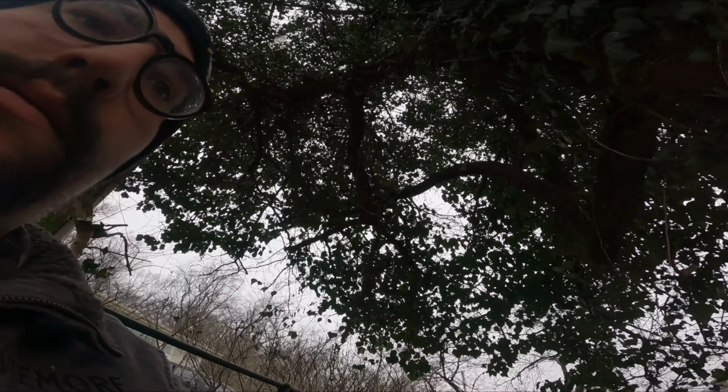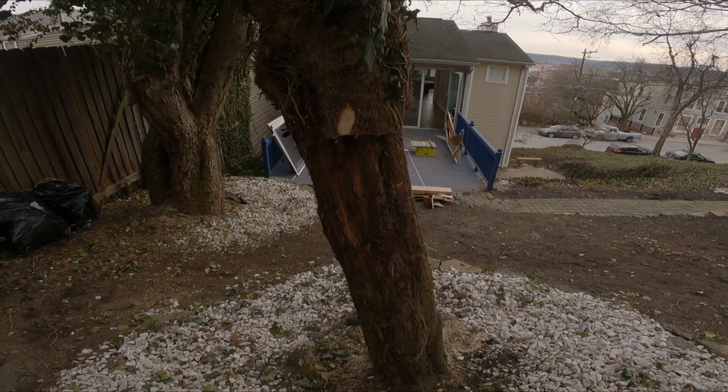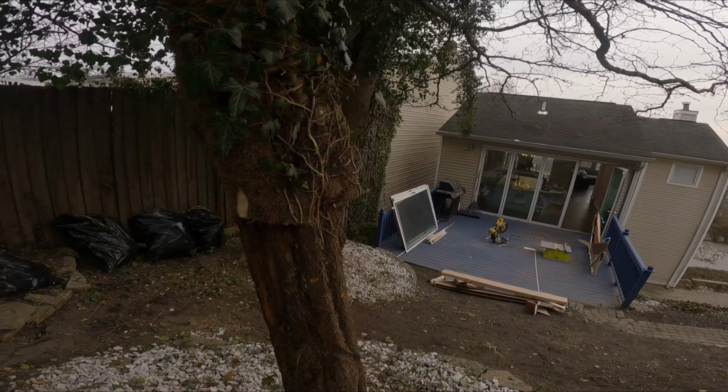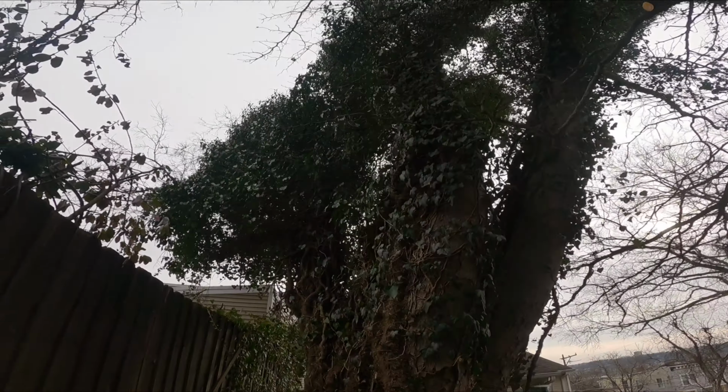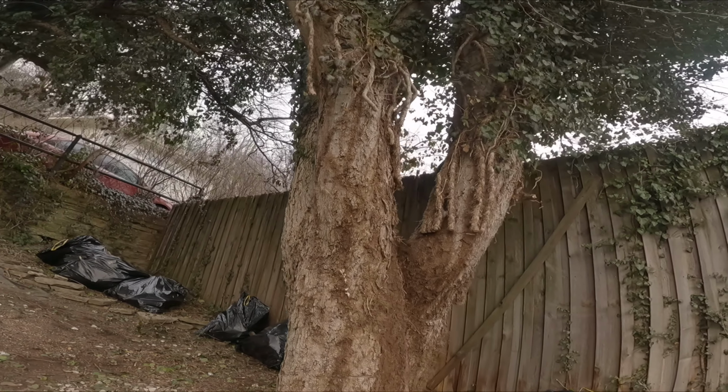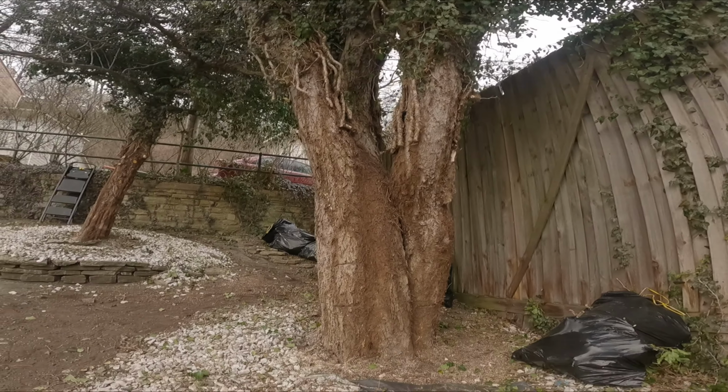Ivy removal job is complete. There's been a cut made about chest high. The ivy's been removed down to the base on both of these trees. All the ivy's been severed from contact points. These trees are gonna look a lot better.